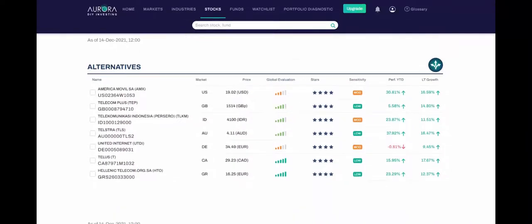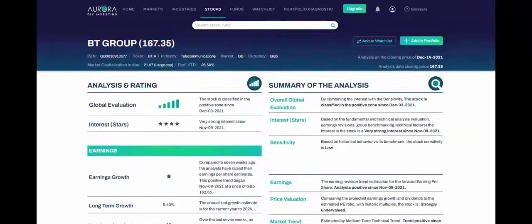DIY investment research has never been simpler, more accessible or more affordable.